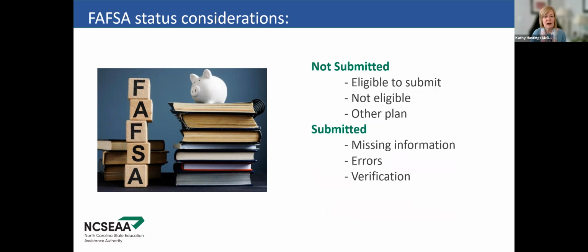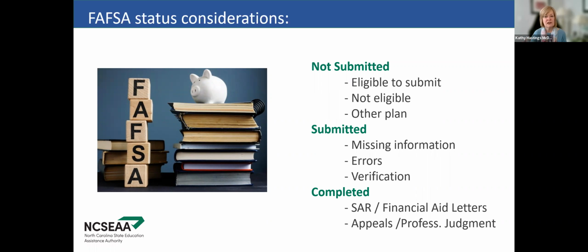Okay, submitted means they have submitted the form, but it's either missing information, there's errors, or they've been flagged for verification. So if it's submitted but not completed, they're not currently being considered for financial aid. So their application is just kind of floating out there. Once it's completed, now they're being considered for financial aid and they should start receiving information and notifications of their student aid report, financial aid award letters. They now also have the opportunity to appeal for professional judgment if something significant has changed in their financial situation.